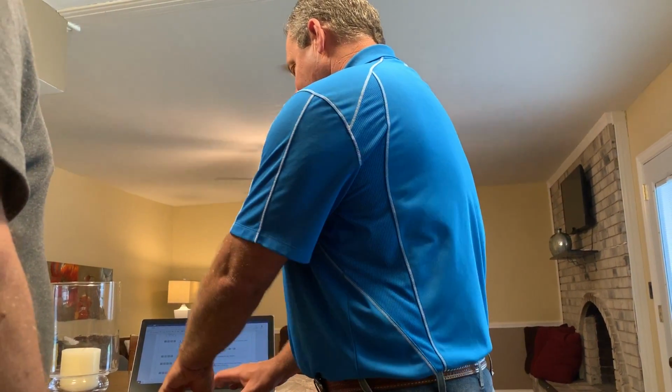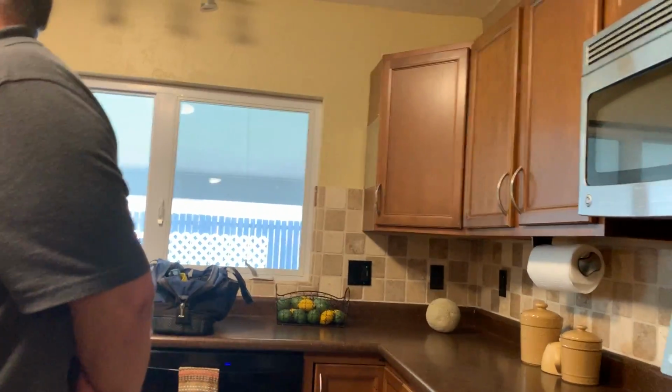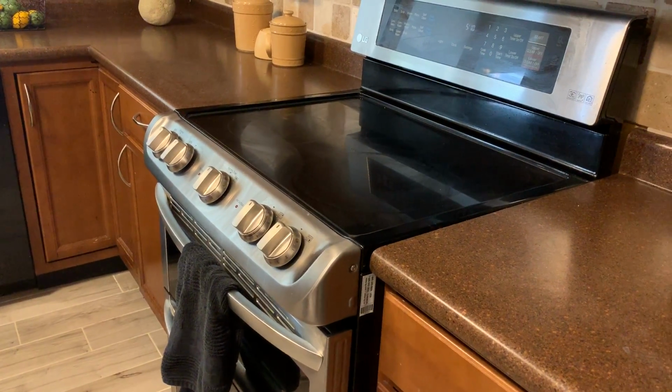Okay, garbage disposal, everything was working there. Oven, cooktop, I checked the ovens at 350 degrees, 25 degrees plus or minus considered good. These were both pretty close to 350.